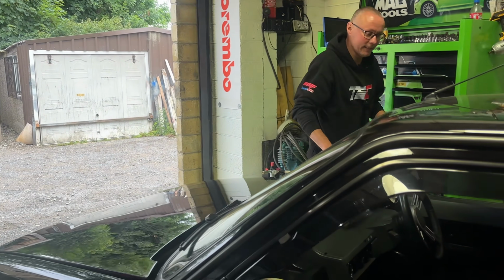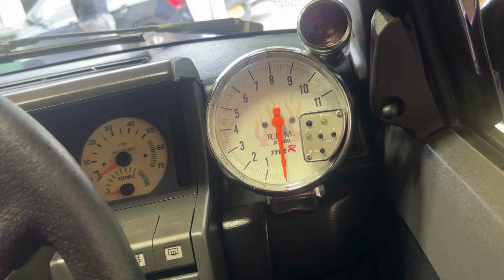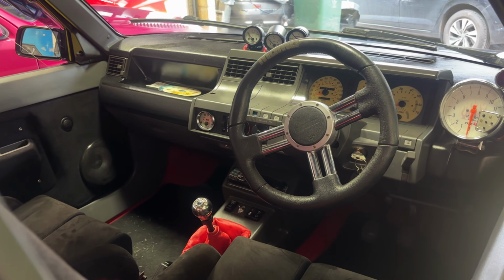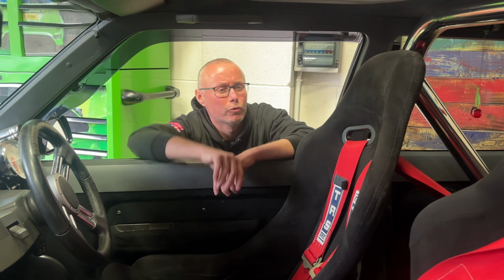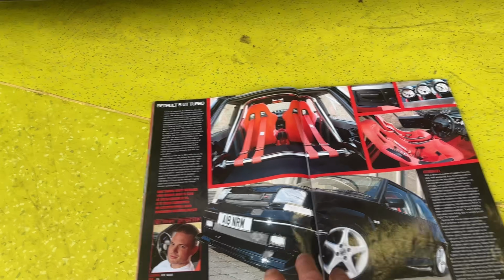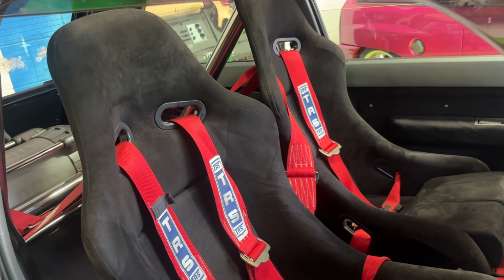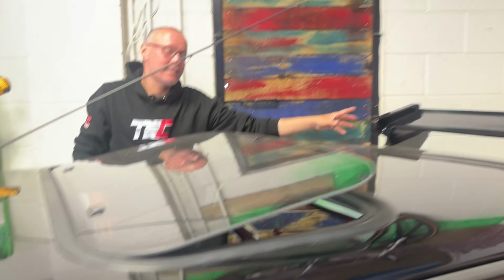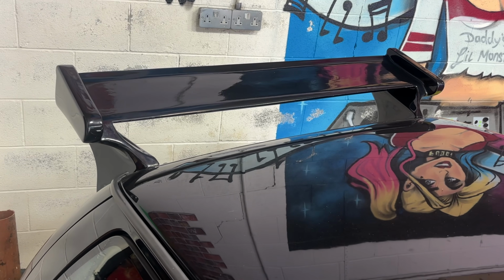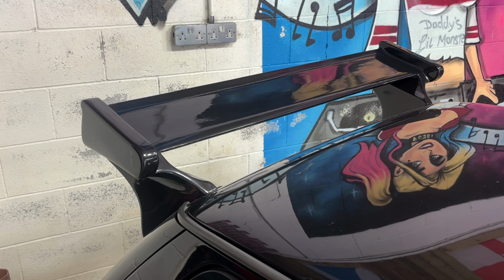Then if you go inside, you've obviously got the obligatory standard Renault 5 dash, massive rev counter, all the obligatory gauges. It's been stripped out with the full chrome roll cage. And I think the thing that's been changed from originality of when it was featured in the magazine, I think he's changed the seats. And I have noticed if you stand up, it has this K-Tech large spoiler that was not on the original feature for the magazine many, many years ago.